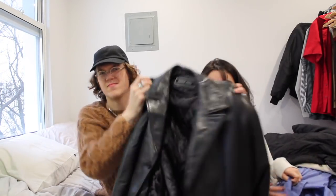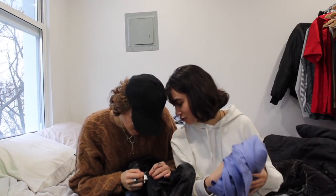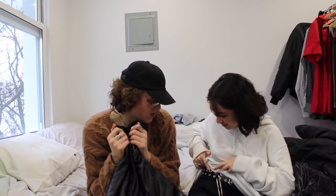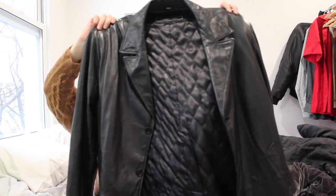So for my outerwear pickup, it is this leather overcoat. The leather's super buttery. I shouldn't say leather, it's probably faux leather. Let's check the tag, get the deets. Genuine leather. Oh shit, never mind. So it is this genuine leather overcoat. The leather is like ridiculously buttery. It is so smooth. Also, did you know that these are real leather? Really? Yeah. That's fire.